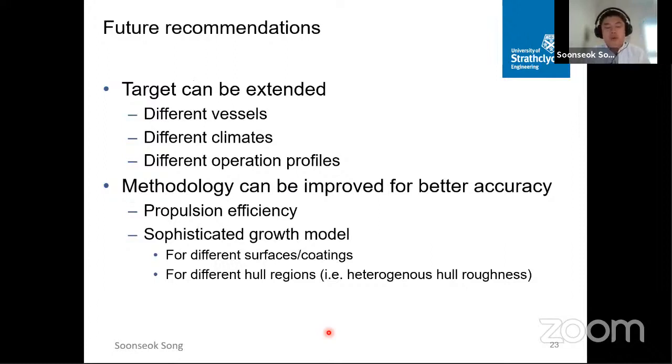So future work. In this study, we studied very specific fishing regions, and also we studied the impact on a very specific fishing boat. So this same methodology can be extended, for example, to different vessels, like other commercial vessels or warships, and also for different climates or different operational profiles. And also, this methodology can be improved for better accuracy. For example, we can consider time-dependent changes of propulsion efficiency for better prediction.